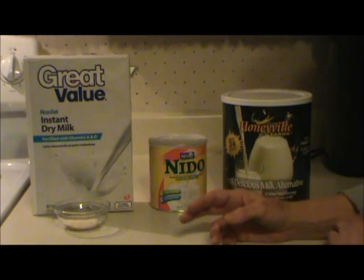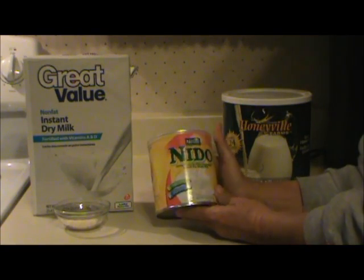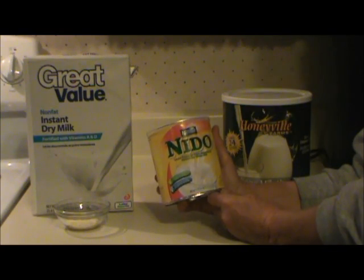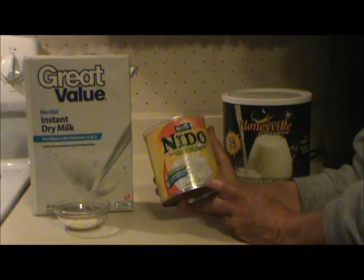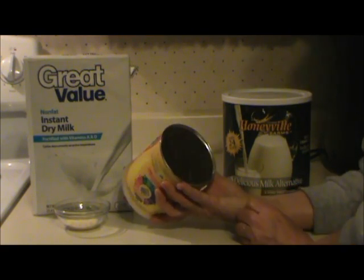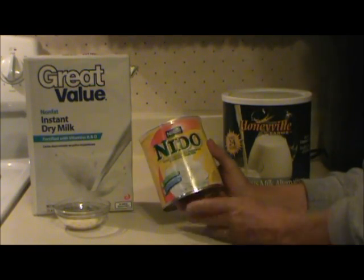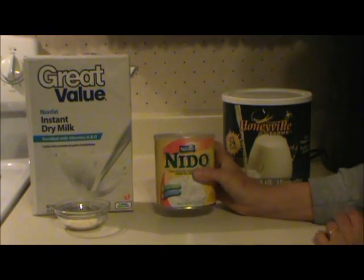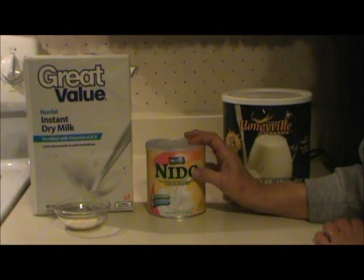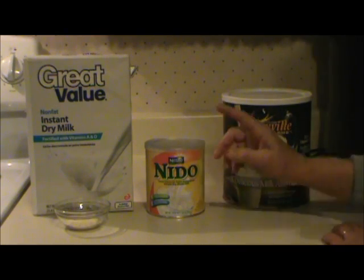And there's a few other types of milks that you can store. There's one called Nido, and this is a whole milk. And you can buy this in Walmart in the Mexican food section. The storage life isn't the best on this, though. I think the storage life on the cans is usually about maybe 2 years out. But this is a whole milk, whereas these are non-fat. And this can be quite pricey when you calculate how much milk you can make from a can. And like I said, I'll show you that on that chart.